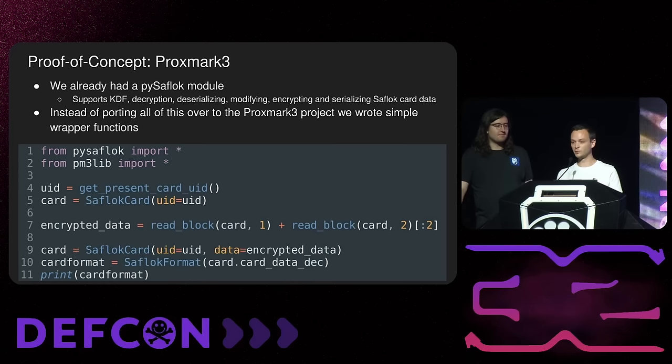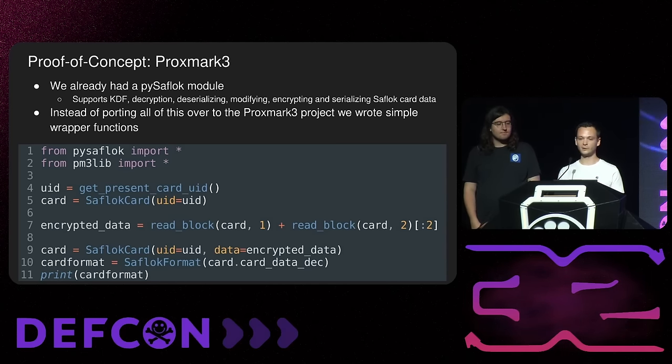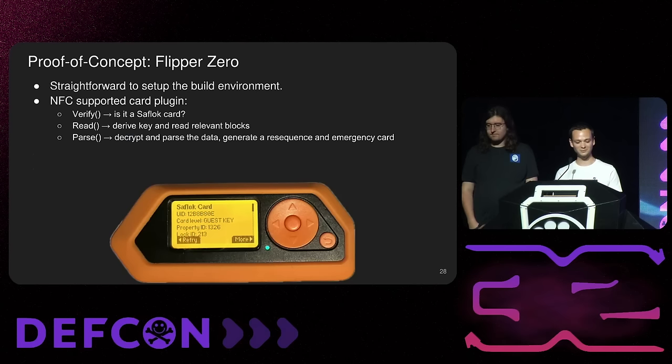Of course, we also implemented this as a full proof of concept attack. At this point, we had already written a PySaflok module. It's a Python module that supports doing the key derivation function, decrypting the card data, and deserializing it into the different fields. Then we can change fields, reserialize, re-encrypt, and write it back to a card. Instead of implementing all of this within the Proxmark codebase, since we already had the Python script, we made simple wrapper functions that call Proxmark code to read and write to a card.